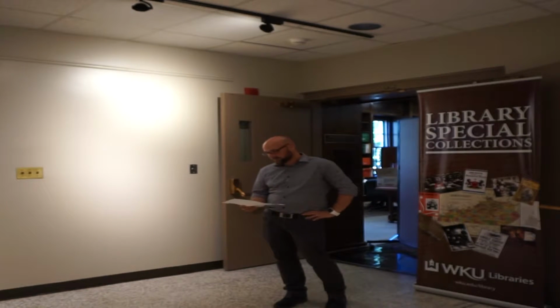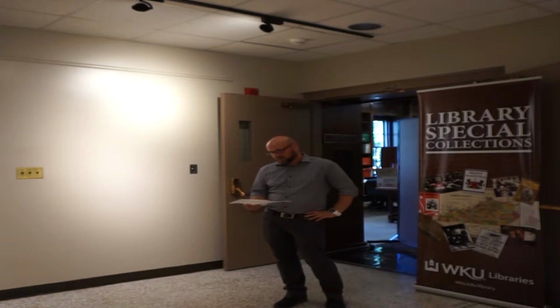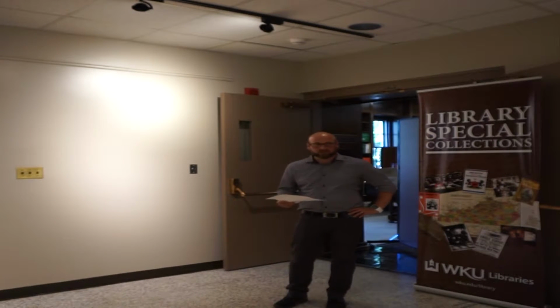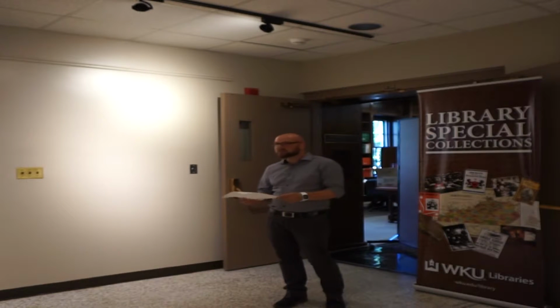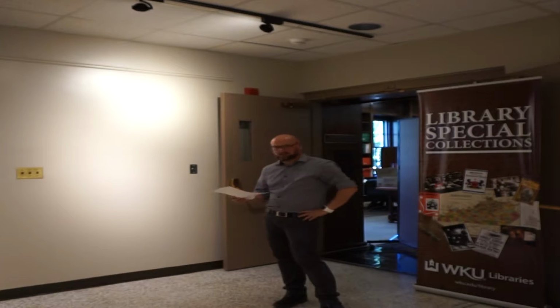So we have roughly, in the collection here, 200 to 300 miniature books. And they're found in virtually every genre and throughout every time period. So for my exhibition, I kind of wanted to highlight the diversity of the collection. So we have literature, we have some handbooks.